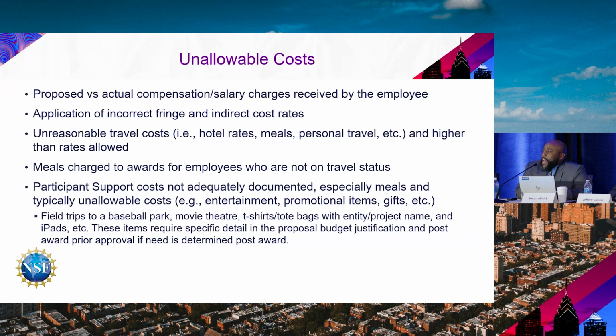Some of you are going to have federally approved fringe and indirect cost rates from your cognizant agency. Please, I think there's a theme of reading your documents. That could be terms and conditions, or any documents that you may receive from another federal agency that approves these rates. They're just as important, because we're going to look at those approvals and see if they're being properly applied within your proposal.